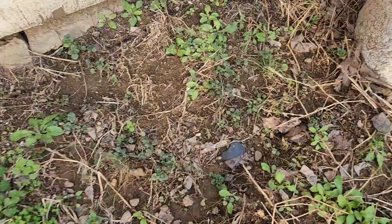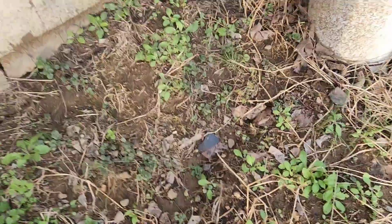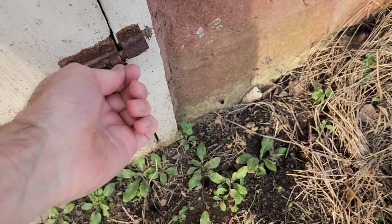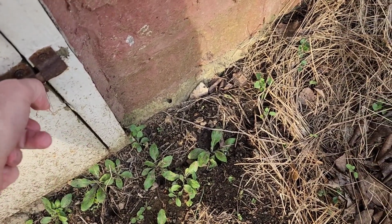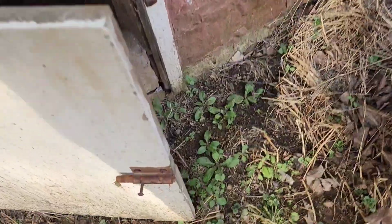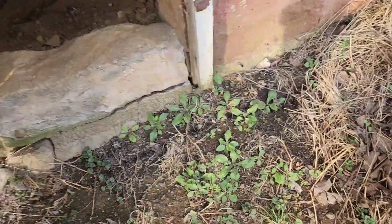So it's a little bit muddy, not too muddy. It's okay though. I know I'm gonna get dirty. I'm not worried about it. But I'm gonna crawl under here, get my piece of PVC pipe. Actually, technically, it's a piece of CPVC.